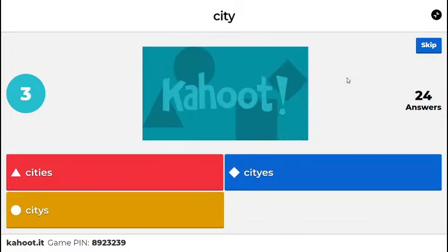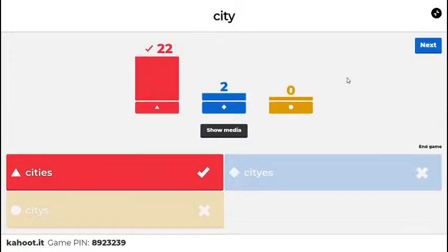Okay, last 3 seconds. 22 people knew the correct answer. It was C, is the red button. Let's see who hit the correct one in a heartbeat.